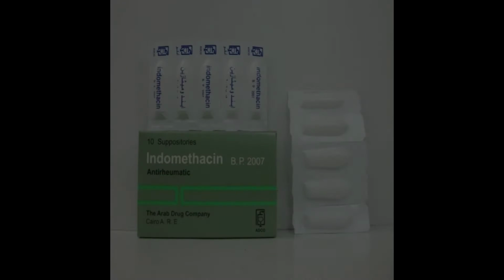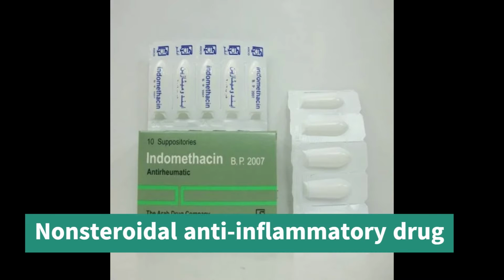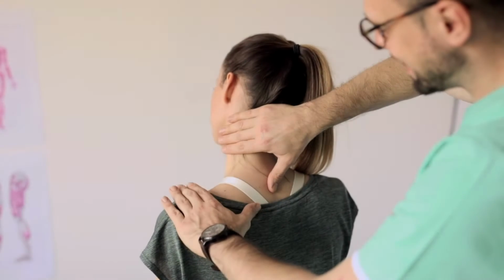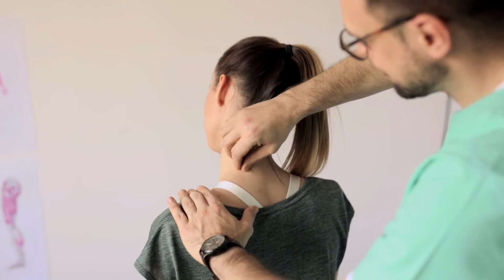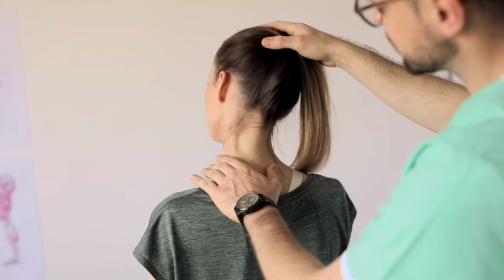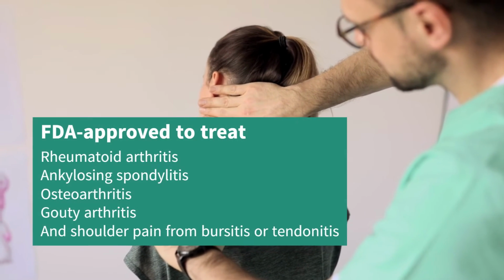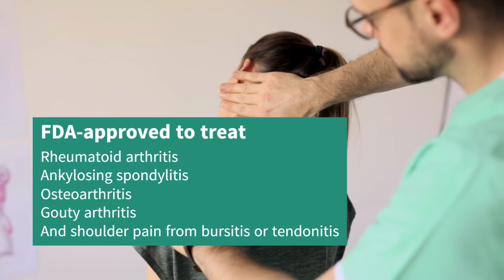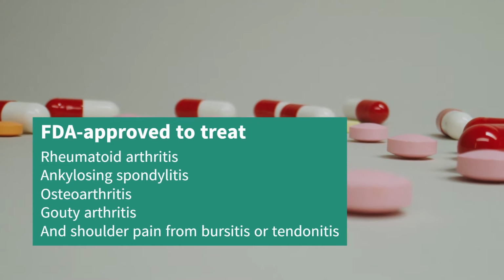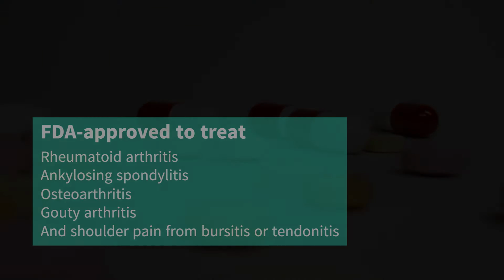Indomethacin, Indocin, is a prescription nonsteroidal anti-inflammatory drug, or NSAID. It works by blocking enzymes, COX-1 and COX-2, that produce prostaglandins, the chemicals that cause pain, swelling, and inflammation in your body. It's FDA approved to treat several moderate to severe inflammatory conditions, including rheumatoid arthritis, ankylosing spondylitis, osteoarthritis, gouty arthritis, except in extended-release forms, and shoulder pain from bursitis or tendinitis. This medication is not studied for children under 15, so it's typically used in adolescents and adults.